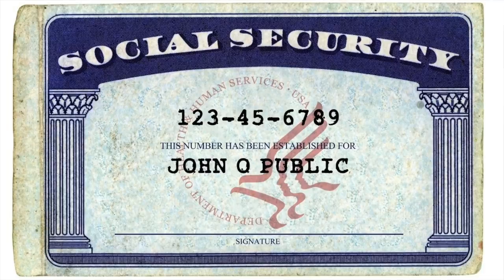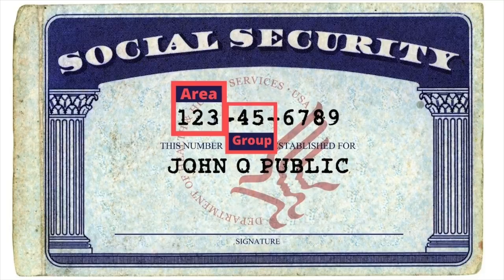Your 9-digit Social Security number is divided into three parts. The area number is the first set of three digits. The group number is the second set of two digits. And the serial number is the third set of four digits. Now, I want to break these down individually.